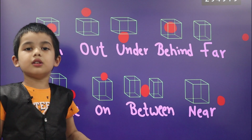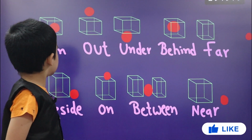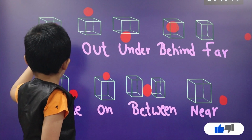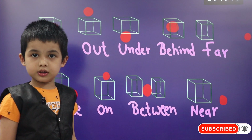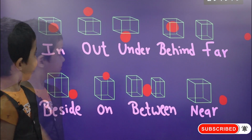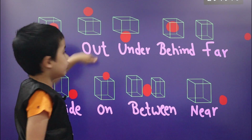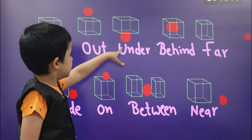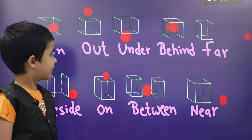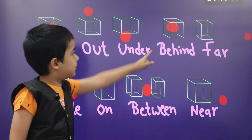Now we will learn position prepositions with box and ball. This ball is in the box. This ball is out of the box. This ball is under the box. This ball is behind the box.